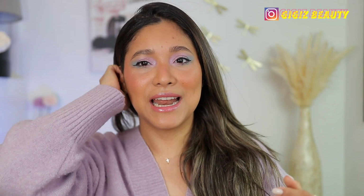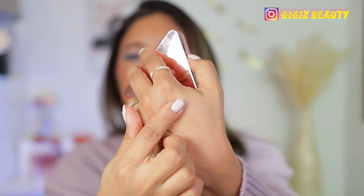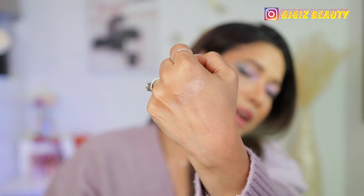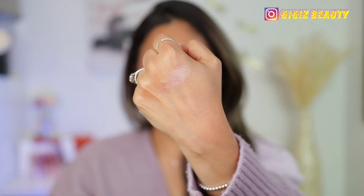And the highlighter is something that I reach for again when I want it to be very glam and I want my highlighter to really pop, because it's very metallic and beautiful. I don't think I did a swatch, so let's actually go ahead and do that. This is the shade Genuine, and it is a beautiful rose gold shade. Very pretty, very buildable shade.